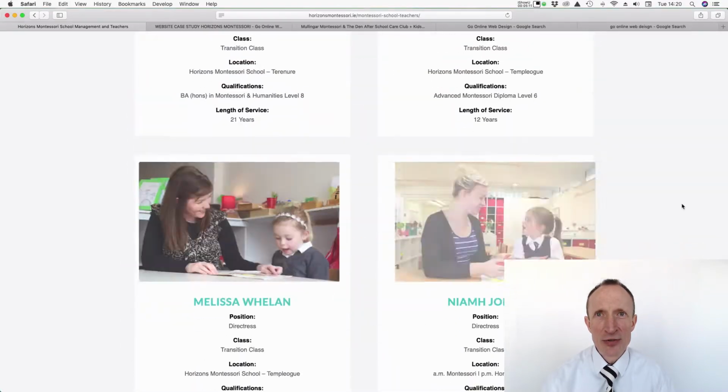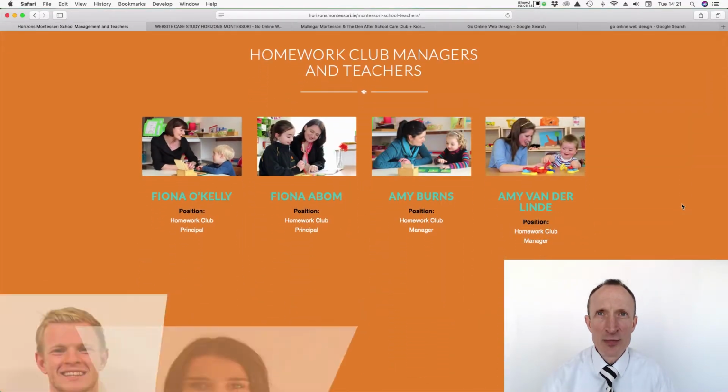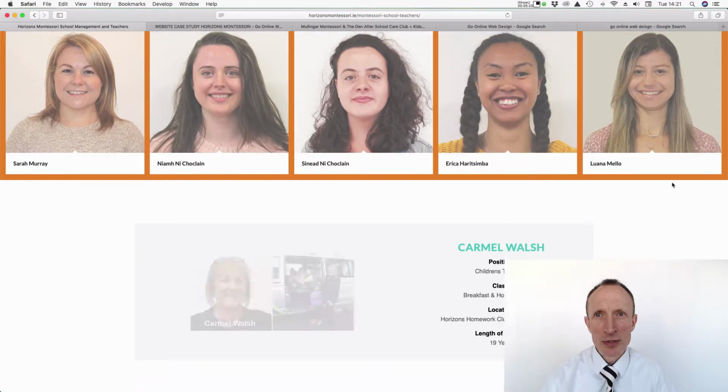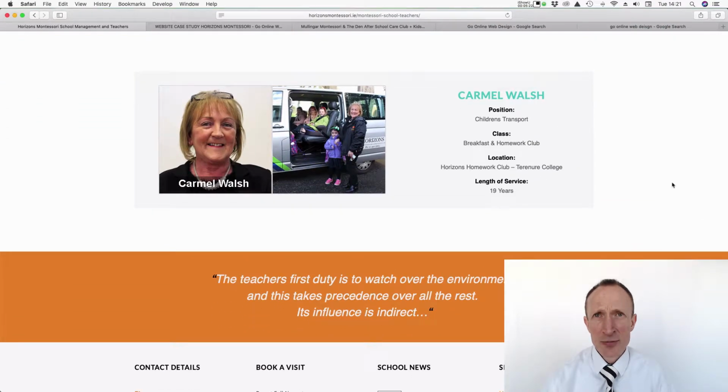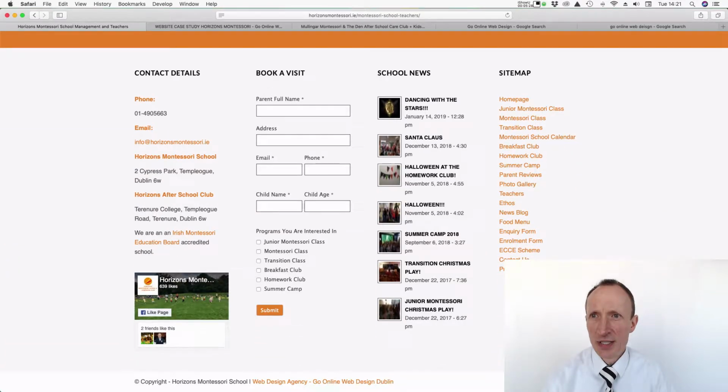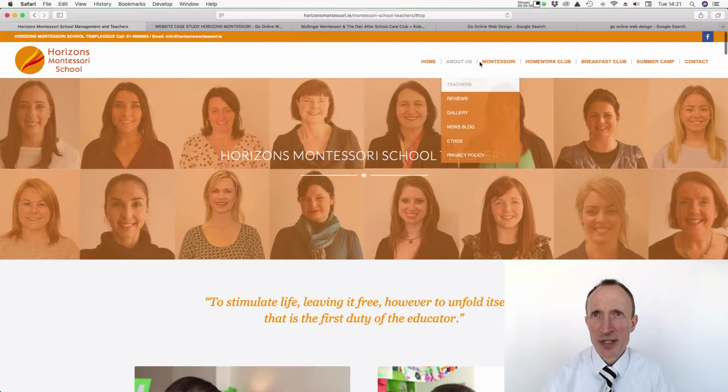This goes down here through the various Montessori rooms until we arrive at the homework club, and we have the homework club management here, and homework club staff. Then we have the lady who looks after the transport to and from the schools for the breakfast and the homework club, and down again to our footer.